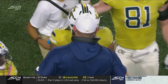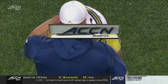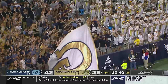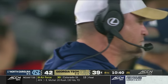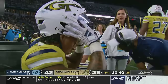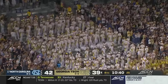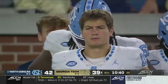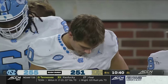And I said it last drive, Wes, I feel like it's the case. I think Carolina's gassed on defense. And I think that's why. And listen, I think Brent Key and Buster Faulkner know it, which is why they've continued to just go so fast. We've got 506 yards combined rushing in the ball game between these two teams. 255 for Carolina. 251 for Georgia Tech. And Drake Maye, it's your serve again.